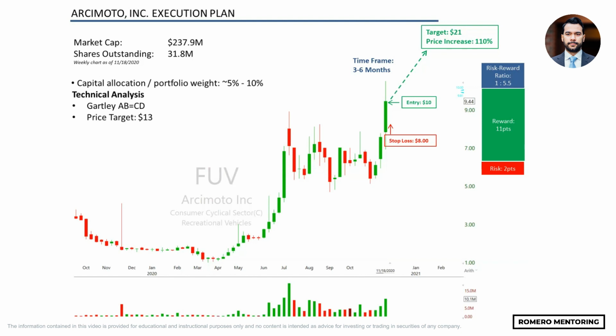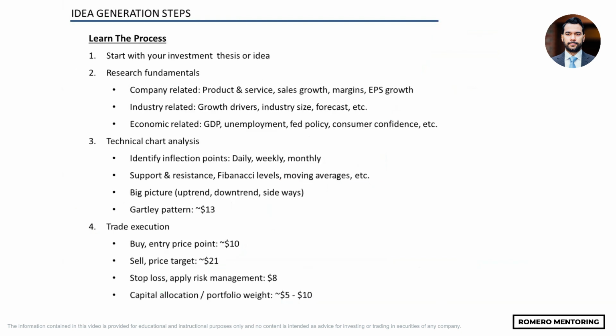Understand this process. And lastly, in terms of conclusion, here it is. These are all of the things that you should be accounting for when you're looking at your own analysis for your individual stock, to elevate your understanding and just to make you a better investor. So let's go through this. Number 1, start with your investment idea.